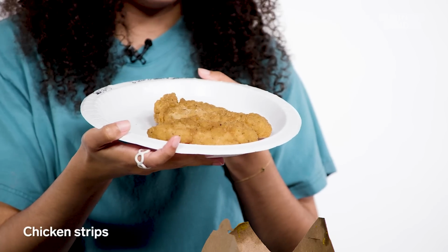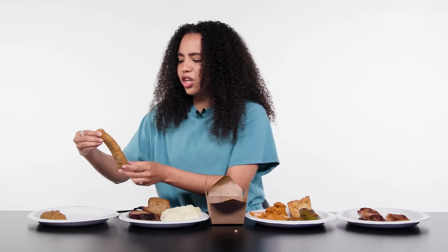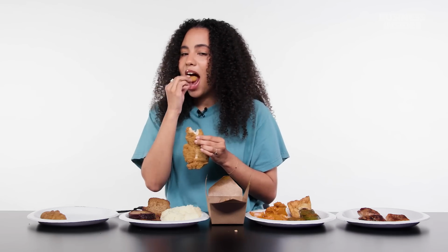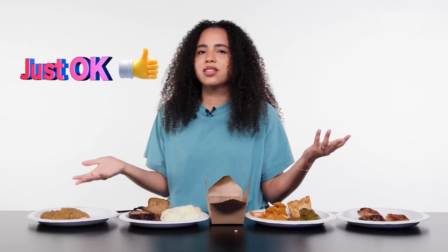And we've got chicken strips. These are huge. I feel like they're too big to be called chicken strips. Oh, this chicken's cooked. We're good. I'm gonna eat it. That was just okay. Those taste like frozen chicken tenders.